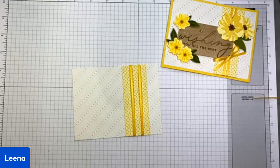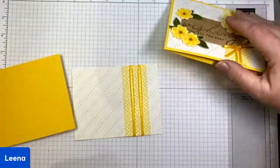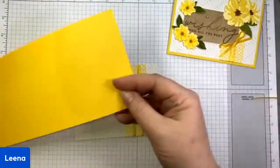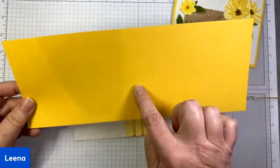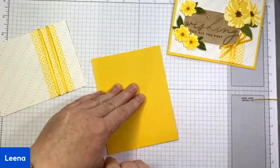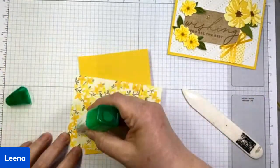Okay, now we're going to go ahead and glue that onto our card base. So this looks like it would be a top fold, but this actually opens like a book, not a book fold, but it looks like it opens like a book. So this is 11 long, 4¼ wide, scored at 5½. Okay, so I'm going to go ahead and fold in half along my score line. And then add some glue.